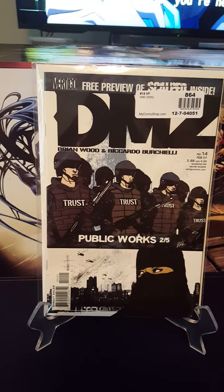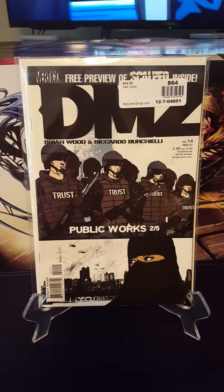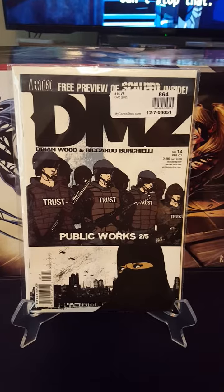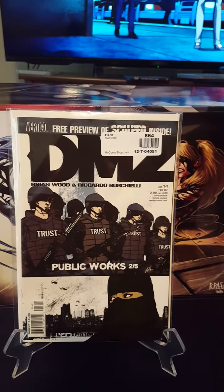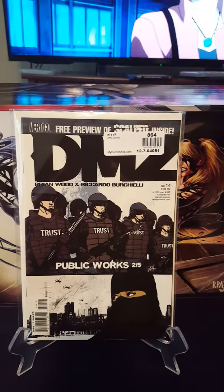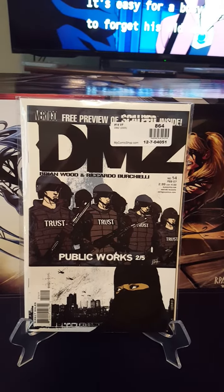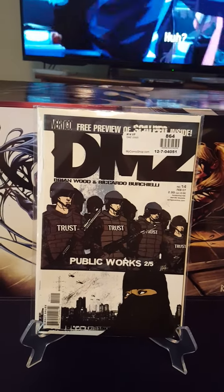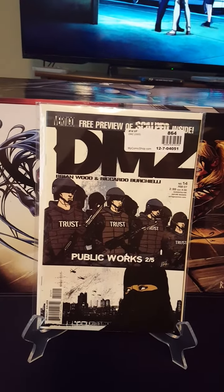Nothing major. You see VF condition here. So $5, free shipping. No complaints here, man. Probably still get #1. If you guys don't know what the story is about, though, it's about New York basically after the Second American Civil War, and you follow this photographer who's pretty much showing both sides of where the DMZ is split in Manhattan.